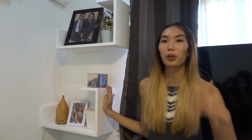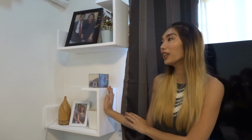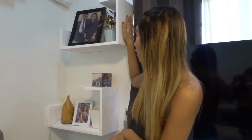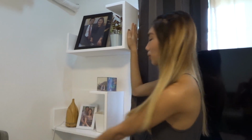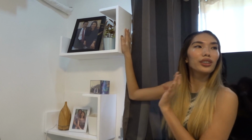But then, the shelf that we bought was super large. I think it's gonna take so much space here. So we decided to have shelves here. These are customized by our contractor. So yeah, like he added some plants, her humidifiers, photos here. And I don't know, in the future she's gonna add some more stuff there, I'm sure.